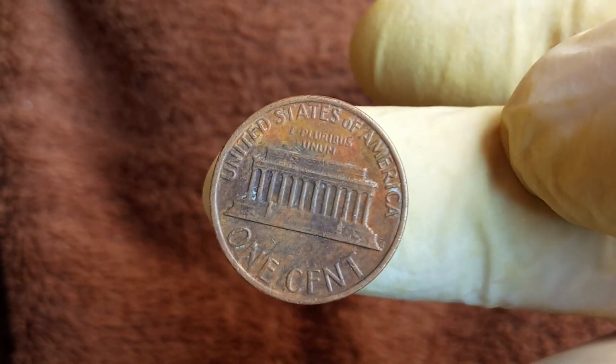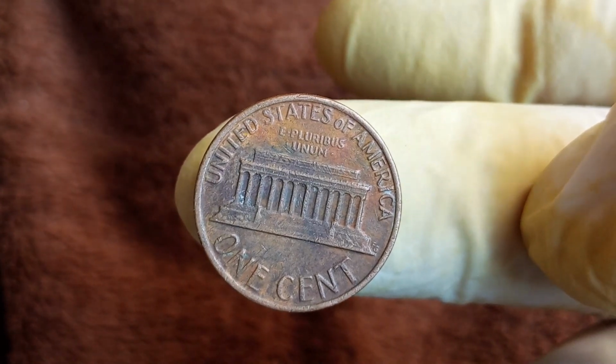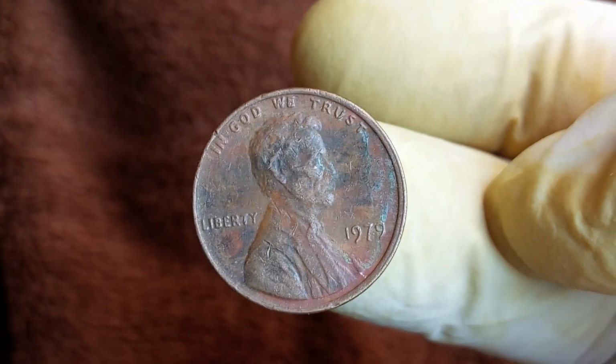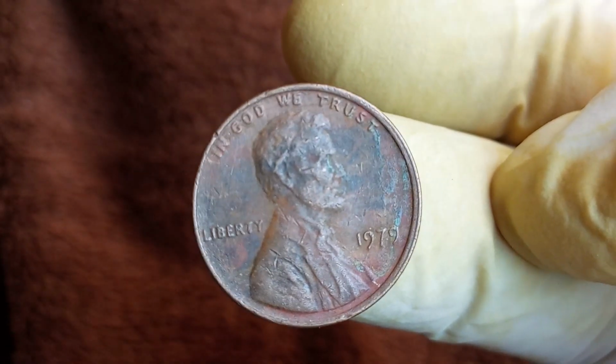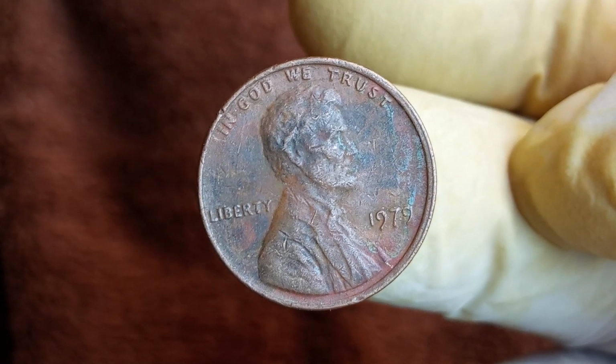if the design is not centered properly, its rarity can skyrocket the value. Die cracks or cuds, raised lines or extra metal blobs on the surface, can make your coin unique. Proof cameo errors. Some San Francisco proofs have extra deep mirrors and frosted details. Extremely collectible.